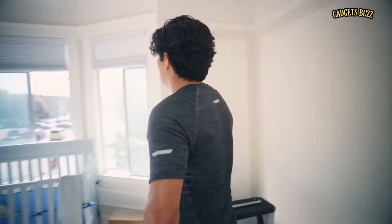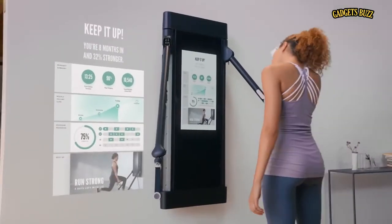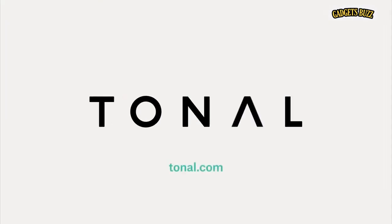Celebrate that workout. You just push your mind and body to the limit. You're somebody new now. Crush your goals without crushing your calendar. Let TONAL coach you to be stronger and leaner than you ever thought possible. TONAL, be your strongest.